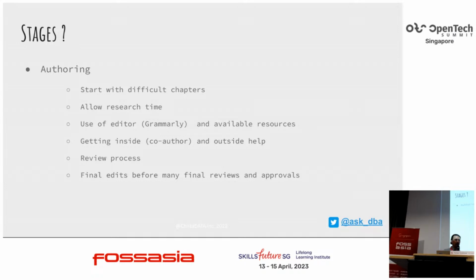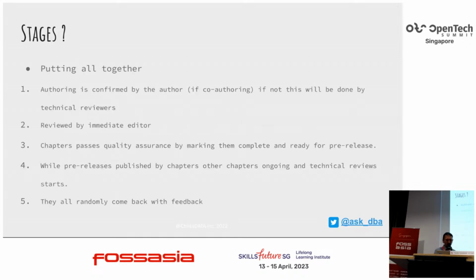And then there are the final edits before everything else goes. Those final edits are done by other editors. The reason is that it's a second set of eyes, another person reviewing your work, the editor's work actually. So that's how it is. So how do we put all this together?